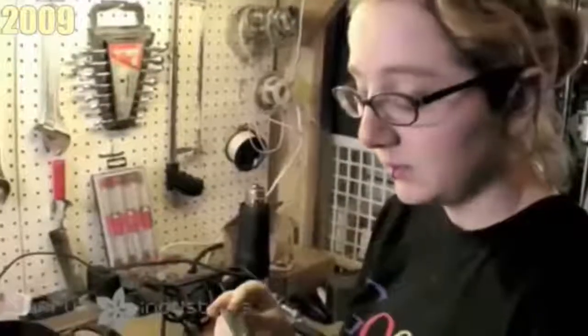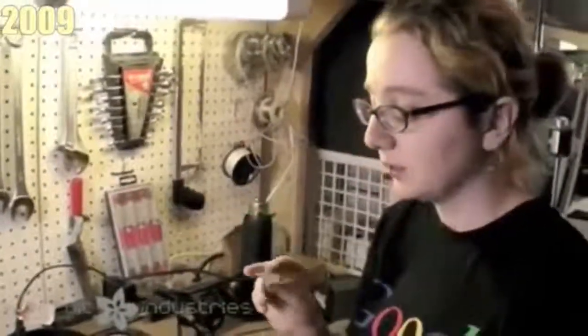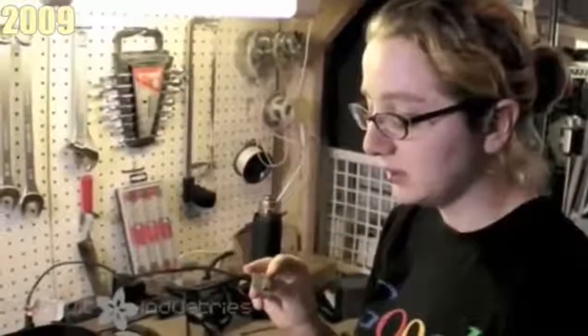So now this board's ready to go into the USB Boarduino kit. It's a through-hole breadboarding Arduino clone that I made about a year ago. And you can get it at Adafruit for about $25.